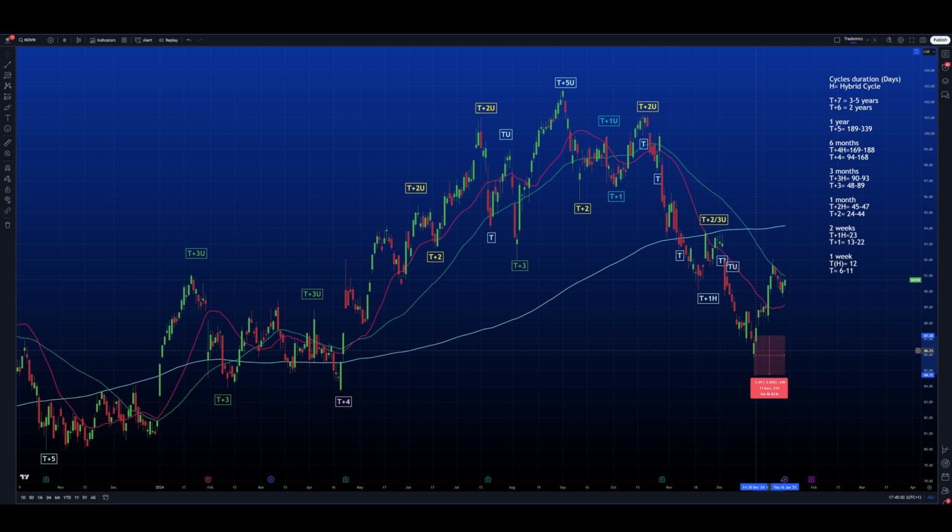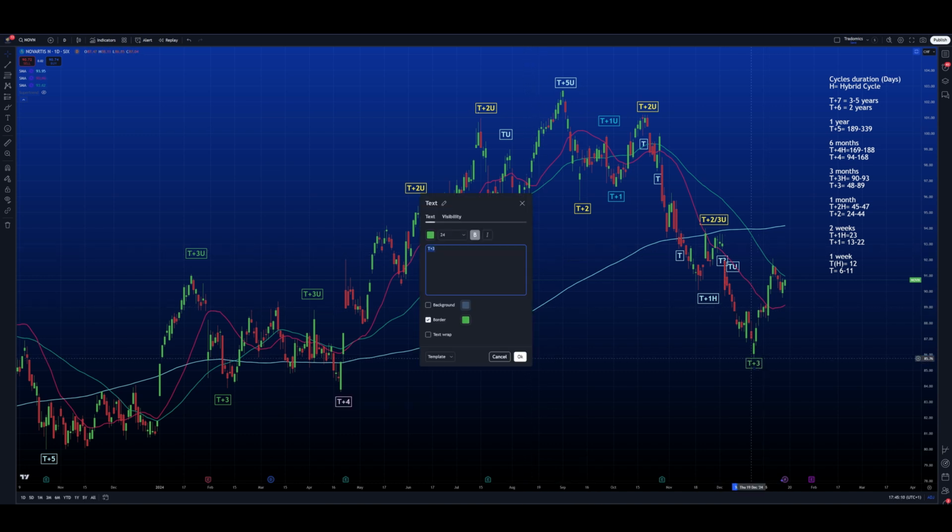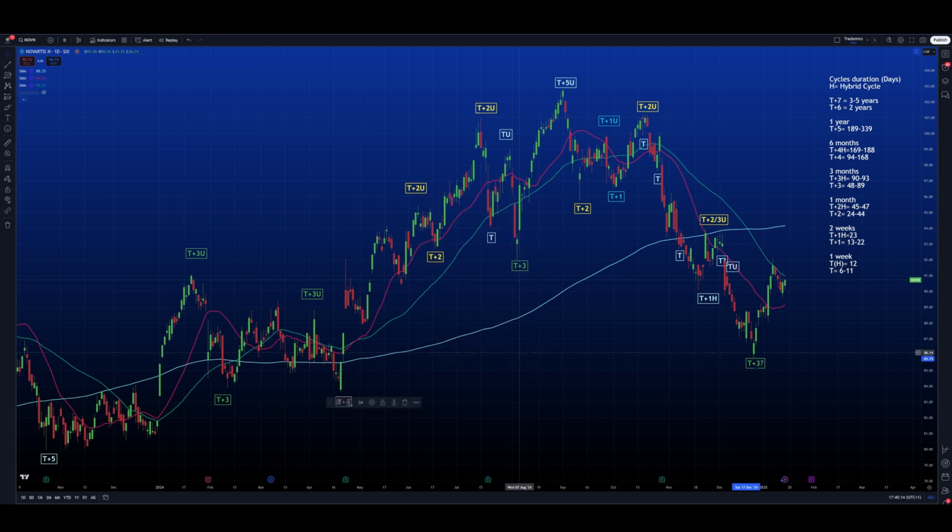And from this low, we have 13 bars over this low. So from here, potentially we have the beginning of a T plus 3, or something that might be even wider than a T plus 3. So basically same situation as Roche.